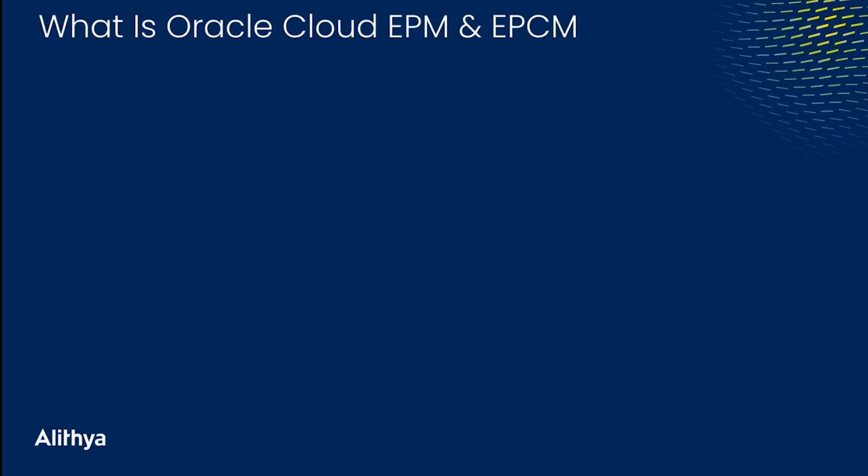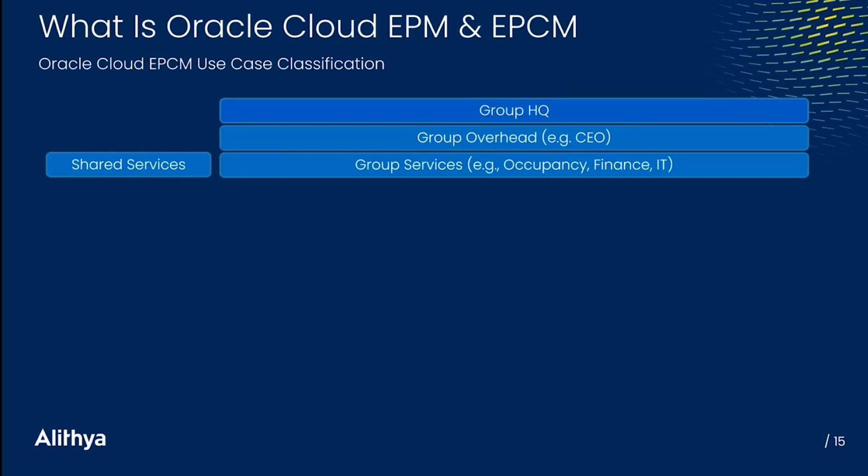Now, obviously, there are more examples than that, but the way that we try to think about it at Alithya is we really classify EPCM into 5 different use cases. So we have clients that look at shared service costing. They want to allocate out their group HQ costs or group overheads or group services like occupancy, finance, IT. They want to allocate those out. Great, we'll classify that as a shared service model.